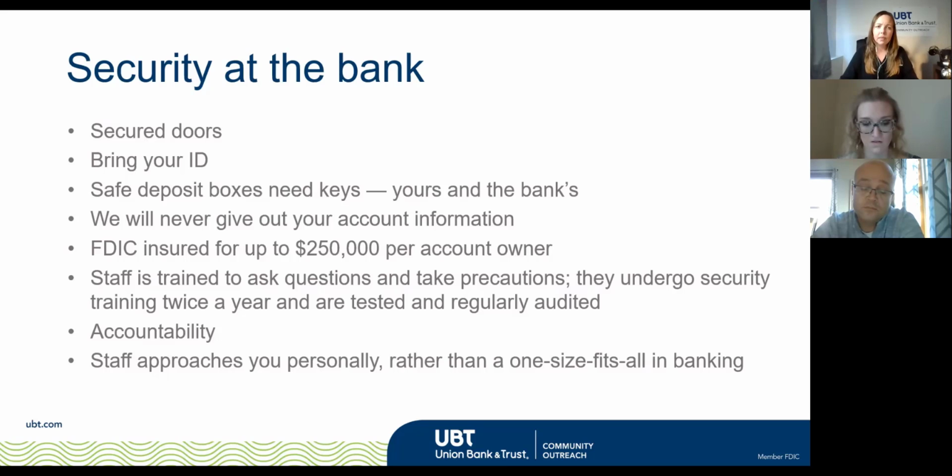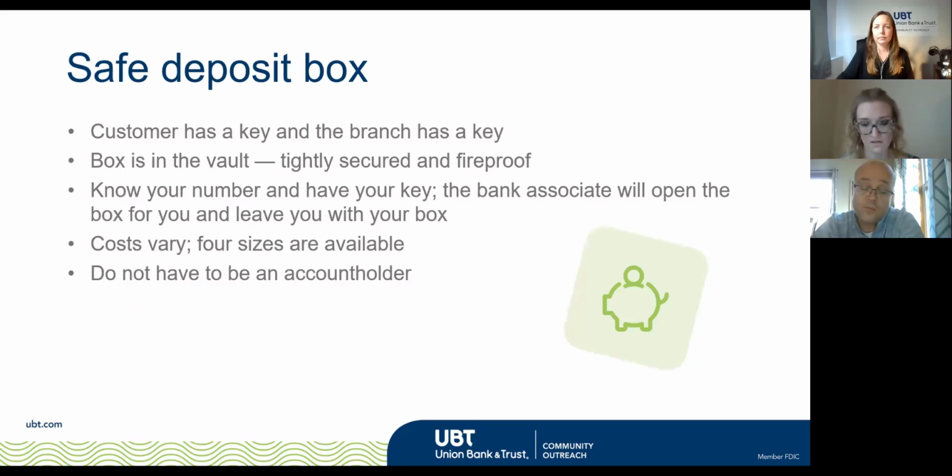There is accountability. When you're at a bank, there's a lot of security and a lot of accountability. So people checking in on us, there's regulations and rules, and we are audited. So people come in and make sure we're doing the right thing. We're keeping your account safe from fraud and things like that. And then our staff will approach you personally rather than a one size fits all. So if you go into the same bank all the time, we're going to learn your name. And you'll probably see the same people there, the same tellers. You're going to work with the same people, and they're just going to get to know you, which is fun. It's fun to see the same people all the time.